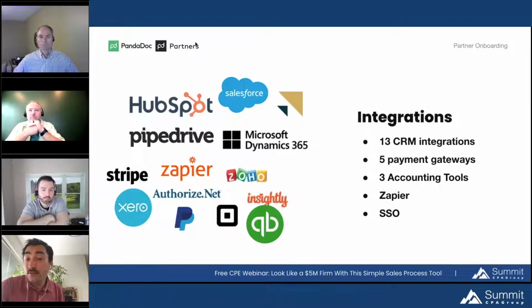So we do integrate with a number of payment gateways, so like Stripe or PayPal are examples of that, or Square, so that you can actually collect payment directly on a document that you send off to a customer. A few accounting tools such as Xero and QuickBooks Online can automatically generate invoices in your systems once a document is signed off on. So if you're already leveraging a few other tools that we happen to integrate with, again, we can probably automate a couple of the steps for creating the document, but also what happens after that document gets signed.